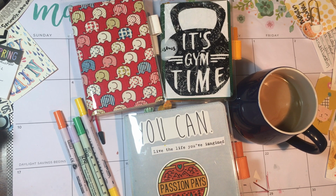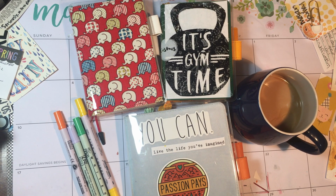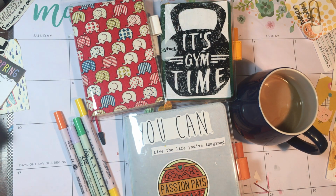Everyone has obviously started the new year with the planners, and some of us changed planners, and for me, it is a little bit of an adjustment. So I wanted to show you where I'm at with it because I know some of you also changed, and I'm just curious how it's working for everyone else.